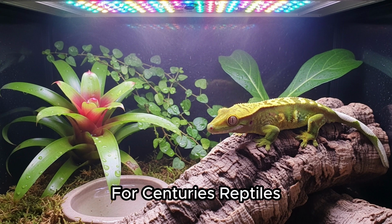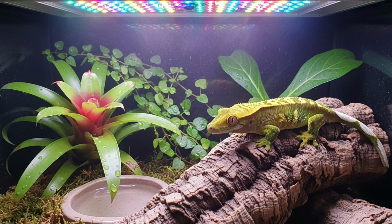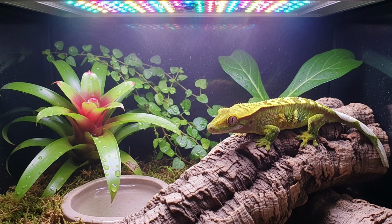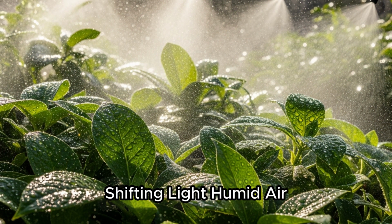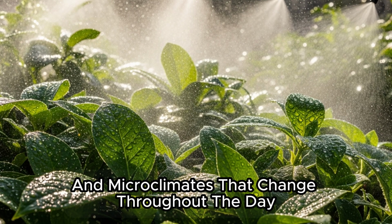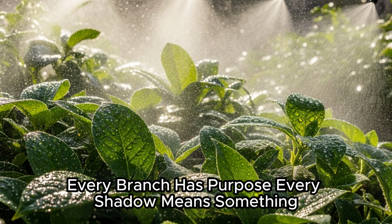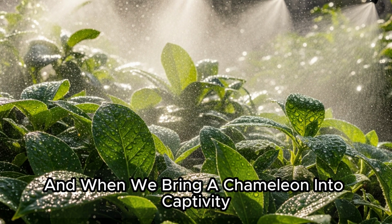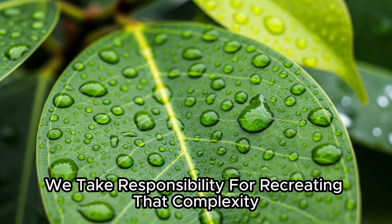For centuries, reptiles have survived by adapting perfectly to their environments. In the wild, a chameleon doesn't sit on plastic vines under artificial decorations. It lives among moving leaves, shifting light, humid air, living roots, and microclimates that change throughout the day. Every branch has purpose. Every shadow means something. And when we bring a chameleon into captivity, we take responsibility for recreating that complexity.